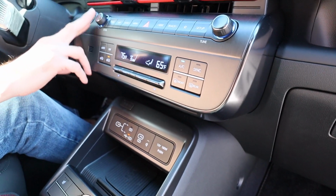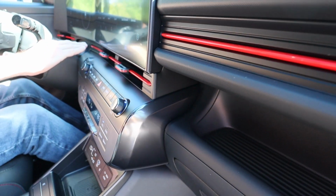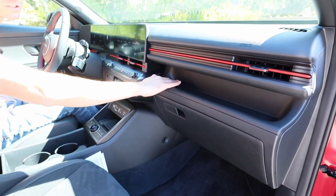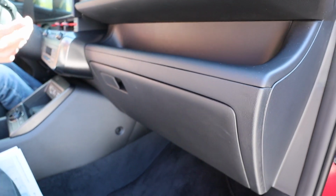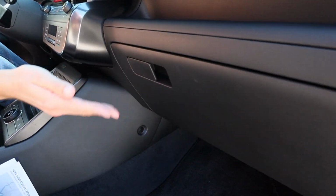You got a nice plastic material, and I really like how there's this red trim for the N-Line. You're gonna see it going from all these air vents into the right side of the dashboard. And there's even storage space all under here, which you can fit a phone, a few items, maybe some snacks or granola bars while you're out on the road. And then we have a pretty good sized glove box as well.